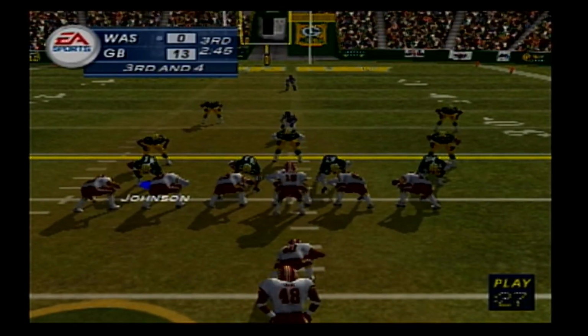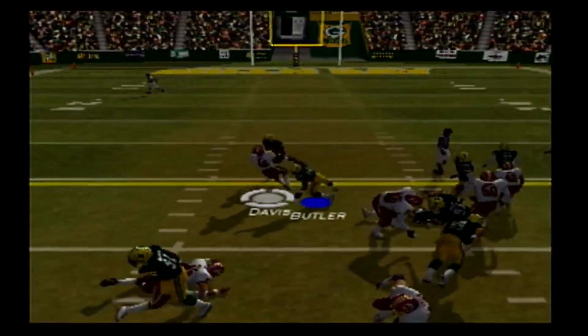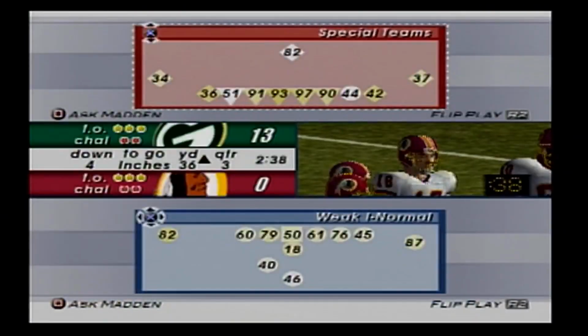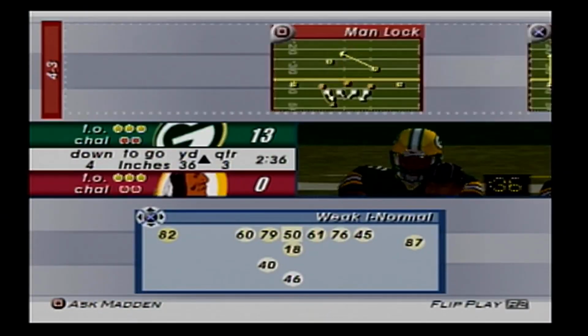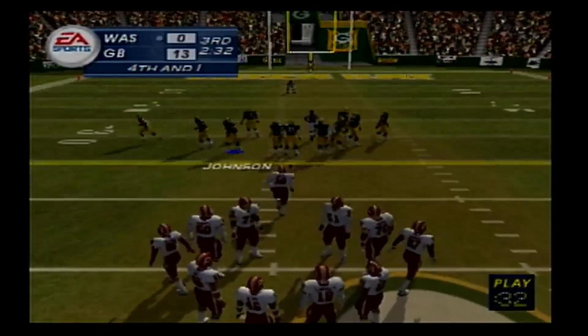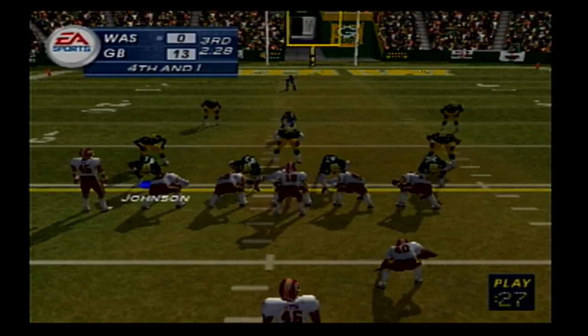The backs are lined up in an eye. Looking for room. Slips the tackle. Butler laid a good hit on him there for his fifth tackle of the game. He tried to find a hole and just got what he could. Yeah, he tried to stretch it outside, but the defense was quick to react to the play and even quicker to move off their blocks and get in a position to cover the hole.